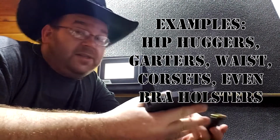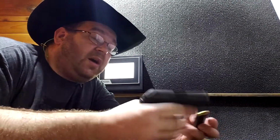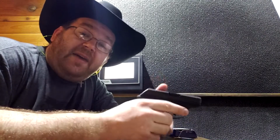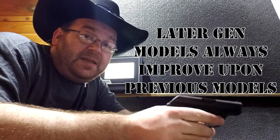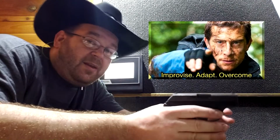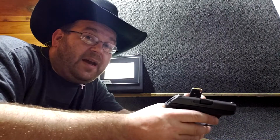And it's a good round. But as far as this gun goes, being a Series 1, the Series 2 is out. They have improved sights, improved trigger. They have that lock on the slide. So we're going to see what this one can do. Now, being that I don't have any of my rigs, we're going to have to figure out a way to do this. So let's load it up and let's take a look.